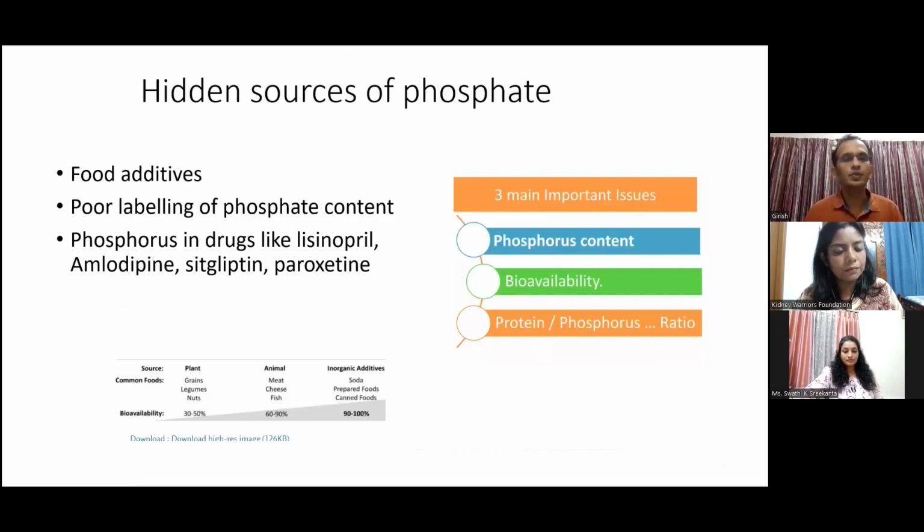So it's worth knowing about the hidden sources of phosphates. As I mentioned in that food pyramid, it is food additives or preservatives, and it's also noticed that there is poor labeling of phosphate content for some of the foods, which can have an impact on high phosphate levels. And interestingly, there are drugs which can increase your phosphate levels, like your blood pressure pills, like lisinopril, amlodipine, your diabetic medicines like the sitagliptins, and antidepressants like paroxetine.